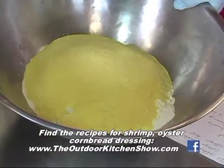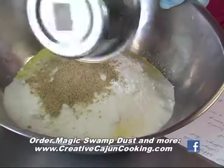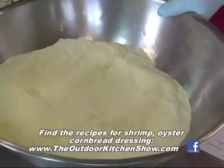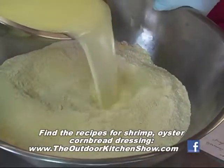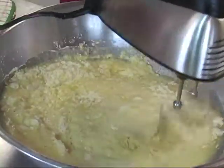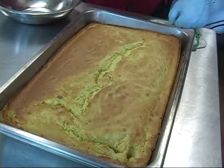Now we do our dry ingredients. It's the cornmeal and flour. He adds sugar, baking powder, and some swamp dust, of course, and blends his dry ingredients. Then you put your wet and your dry ingredients together and blend them well. He uses a mixer here to make things a little easier. Pour them into a greased pan and bake that cornbread at 400 degrees until it's done.